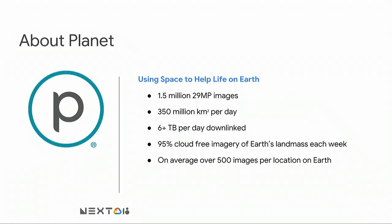As for Planet, we are actually imaging the Earth on a daily basis. So our first mission as a company has been to be able to capture the landmass of the Earth every day, which amounts to about 1.5 million 29 megapixel images, covering about 350 million square kilometers. That's over 6 terabytes of data every day forever that we have to manage.